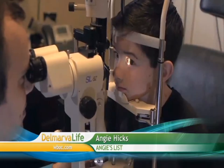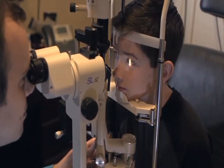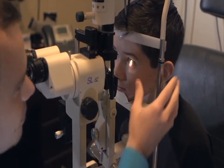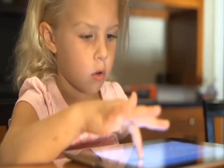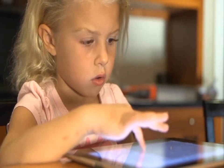We're concerned with their development. If you're concerned about your child's vision, you should get it checked out right away, because if you let it go, it could actually cause longer-term problems. Children often accept vision problems as normal, so it's up to parents to detect warning signs. We're seeing those symptoms of computer vision syndrome where they're getting eye strain after a few hours of using a digital device or even just reading a paper book.